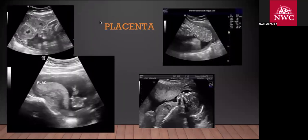Placenta could be described very differently. Depending on the age of the placenta, placentas start off as very uniform, very homogeneous, and then over time, as mom's body and baby's body use this placenta, it does become very heterogeneous. So it does change. You'll read that when you look at the description for placenta, you'll see how the echotexture does change.